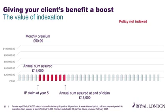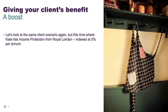And having waited for her deferred period to come to an end, the benefits are paid out each month to Kate. What else we know about Kate here is that she's off work sick for 7 years. And because the policy doesn't index, the sum assured is the same as it was at the start. So 7 years later, it's still £18,000. And over those 7 years, there's been £126,000 paid out through Kate's income protection plan. And we're going to take a little look shortly at connected claims.